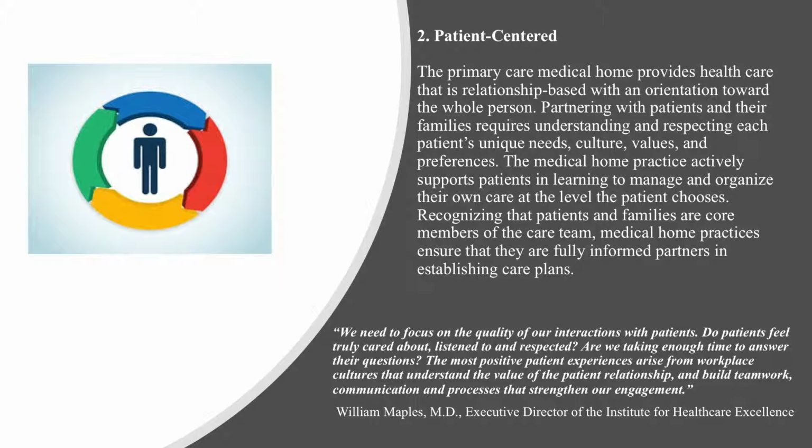Second is that it's got to be obviously very patient-centered. It's relationship-based, and it looks at the whole person, not just a particular disease or a particular body part. It's kind of a holistic approach. It really revolves around partnering with patients and their families, creating a partnership and also doing some shared decision making. This includes respecting patients' needs, culture, values, and preferences. And this model actively supports patients in learning to manage and organize their own care at the level the patient chooses.